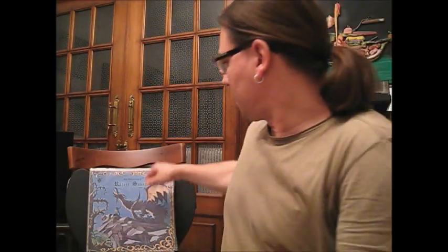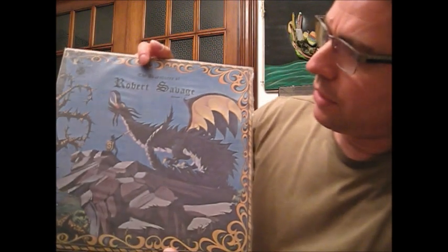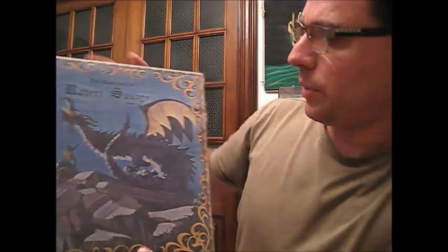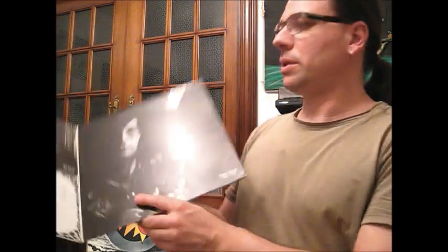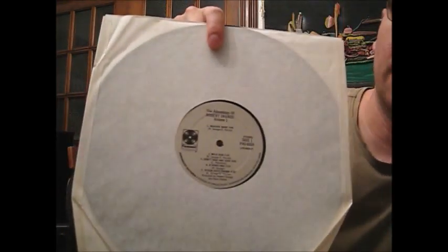So, the next one, first power trio, maybe. This Jaguar was issued in 1971. The Adventures of Robert Sabbath Volume 1 is the name of the album. This is an American pressing. If you open, there are some photographs of the band here. The Jaguar label is Paramount Records, 1971.